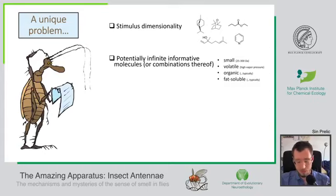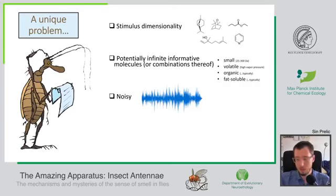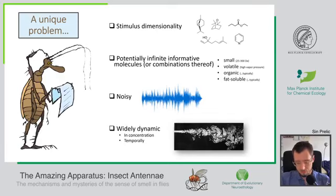However, there's still a very large spectrum of molecules that have to be discriminated by a sensory organ such as the antenna. Another feature of odorants and smells in general is that they are noisy. They come at very unpredictable times. They come in mixtures. They come in very widely dynamic ways. So they come in very high concentrations and low concentrations, intermittent concentrations, and of course they fluctuate in time. So these are all problems that the antenna and any sensory system devoted to olfaction must contend with.